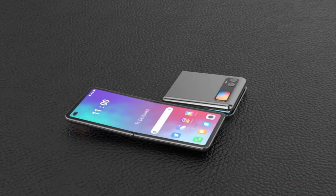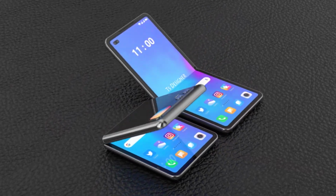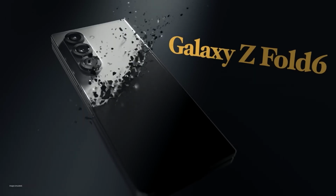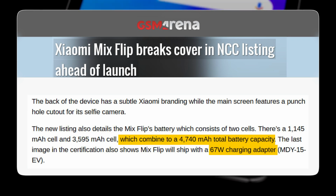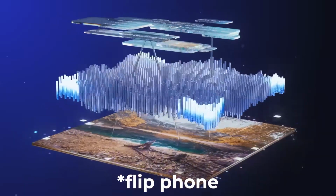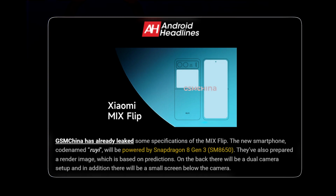Here are some cool features of Xiaomi Mix Flip. The cover display is bigger and wider than the Galaxy Z Flip 6, around 4 inches. It supports 67W fast charging and has a 4700 mAh battery, which is huge for a flip phone. It will have a Snapdragon 8 Gen 3 chipset with advanced AI capabilities.